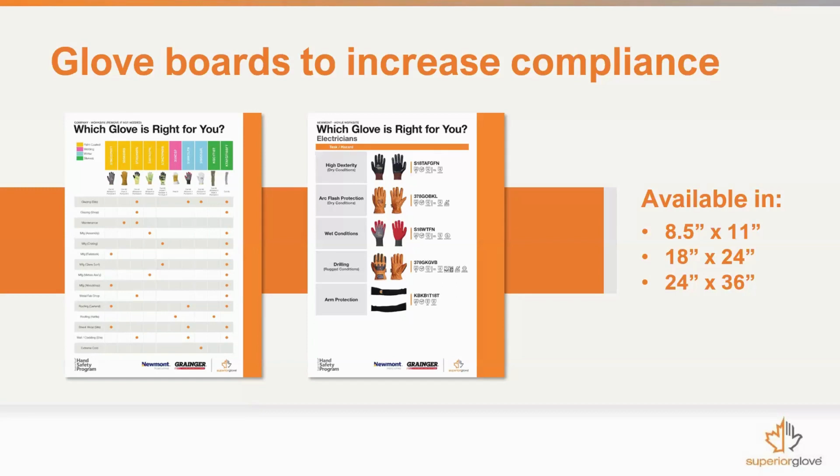To have a robust program, the employees need to know which gloves are right for each hazard. So these are available to our qualified people at no cost. Once we come out and do an assessment for you, if this is something that you'd like to see in your facility, our marketing team can put that together for you.